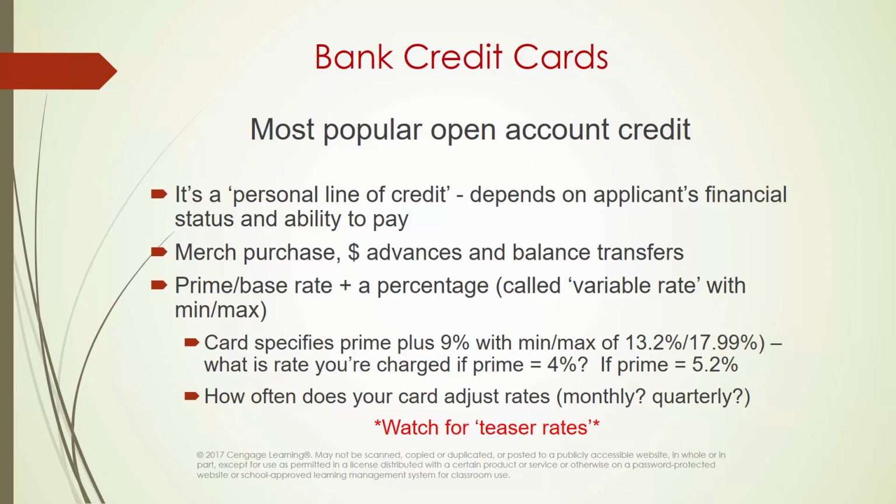If it's 13.99%, you can calculate what your payments are going to be. You can do the math. You can figure out, let me just back up. In a perfect world, you couldn't care less about the interest rate because you're paying your balance off every month. That's not oftentimes the reality for all of us. So then the interest rate becomes pretty important.